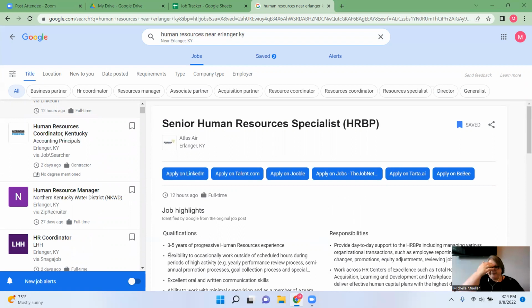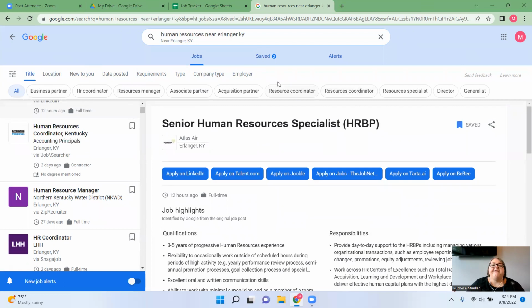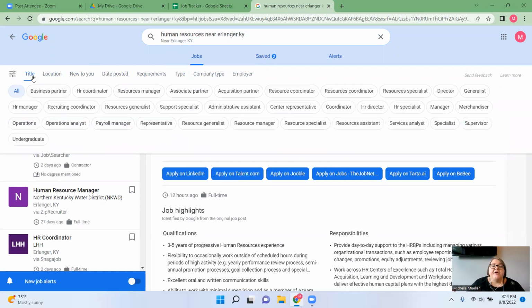So how do we do that? So we talked about our 3 tabs up here in the blue. Underneath that, we have tabs here in the white. So title, location, new to you, date posted, requirements, type, company type, and employer. This is where you're really going to get in there and really refine your search. So our first one is title. So when Google is out there looking for human resources near Erlanger, Kentucky, what are they finding? These are the titles that we have on our results.